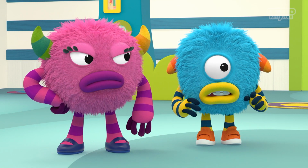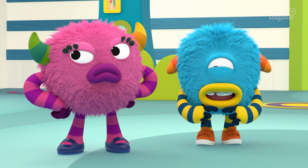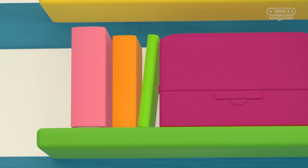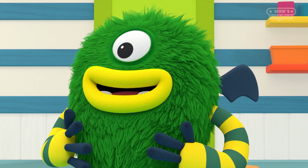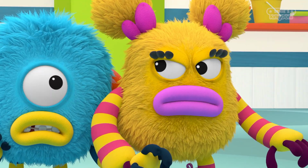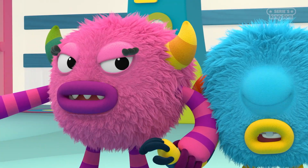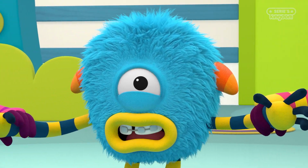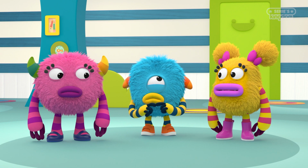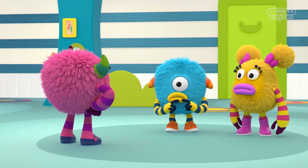Your turn, Hehe. Oh, gosh. I spy with my little eye something the color green. Me. No, Hoho. It's not you. That chair? No. That wall? No. That shelf? No. That cushion? No. That drawer? I give up. It's that book. But you can't give up, can you? Forget it. It's my turn.